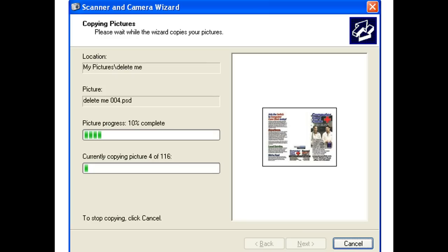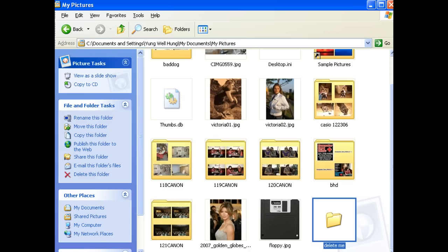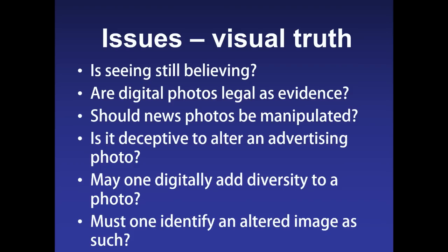So it'll go through this whole thing, and again, this is the XP version. It's obsolete. The new ones look very, very similar to this. Then you end up with this folder underneath your pictures directory, and it's got a nice little name, and you're organized from this point forward.